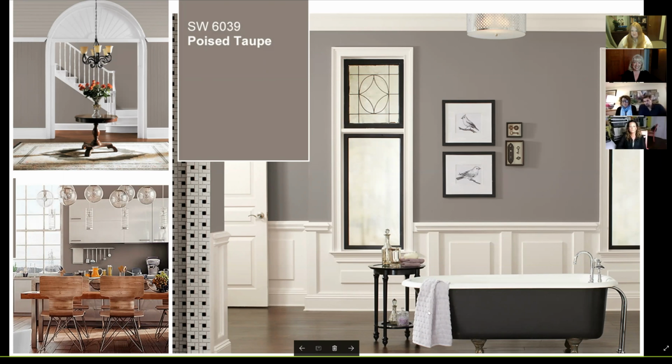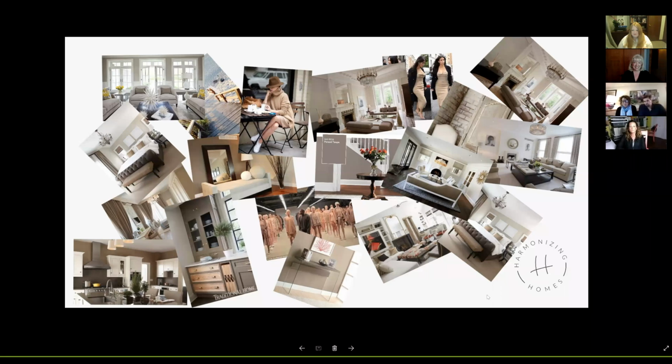But this is just one of those colors because we have all kinds of molding here. I mean, that's just what the area is known for. So I just love that. I think that's beautiful. It feels like nature.